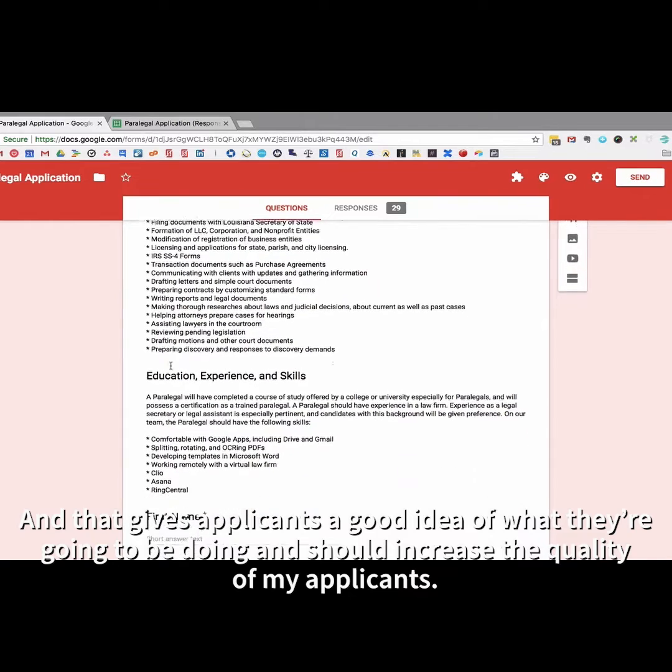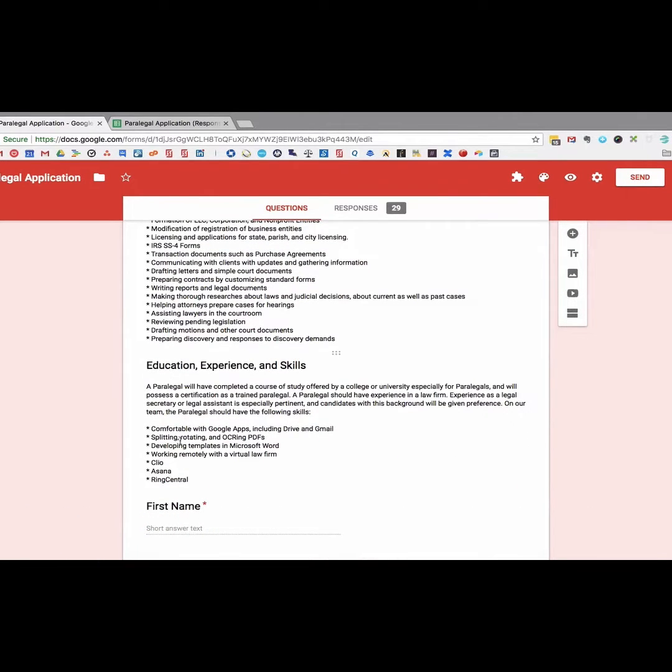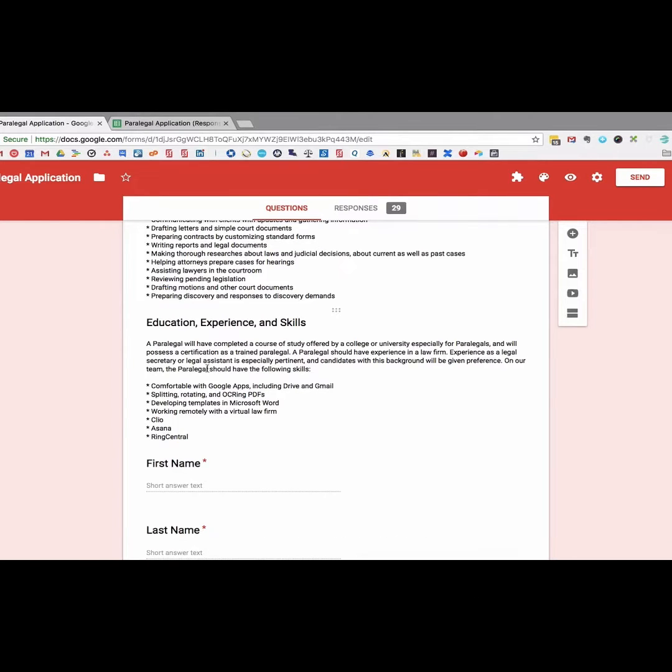And of course we have their education, experience, and skills, and again, hey, this is the software we use. This is practically what we're going to be using. So a posting like this, I find, is going to attract higher quality applicants because they're going to be more interested in the position rather than just another paralegal spot.